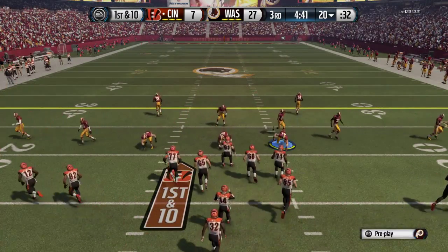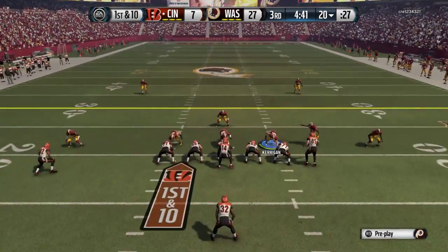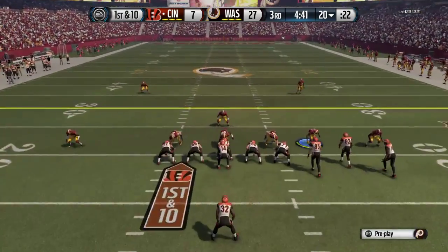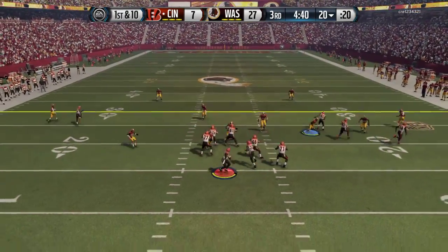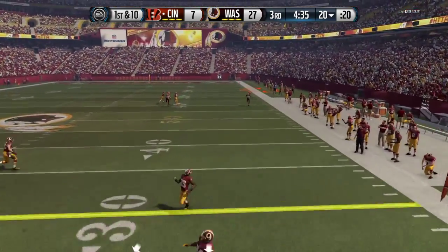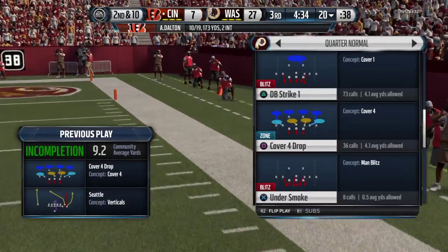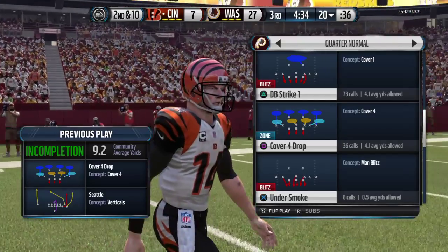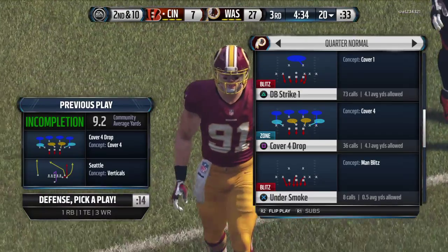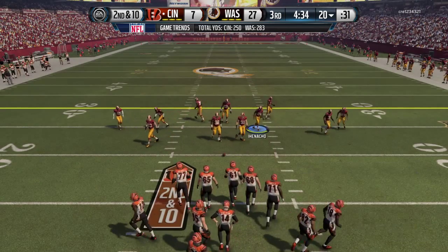Looks like they're in press coverage here. The Bengals lined up, bunch formation. First down at the 20. Andy Dalton down the field. After the incomplete pass, it brings up second down.